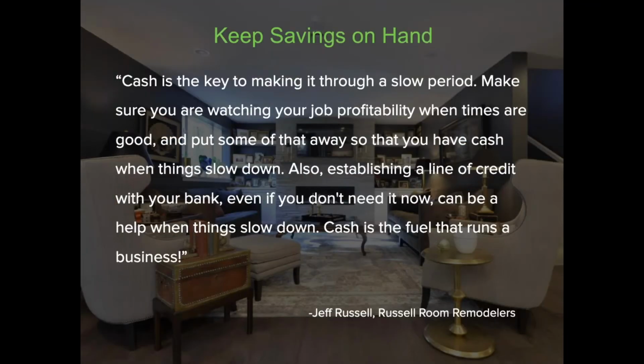So keep your savings on hand. This might be tough, if you have money coming in and then you spend as you have it coming in, but if you can, you should try and think ahead and set aside some money from each job for savings, so that way you have an emergency fund and don't fall behind on payments.